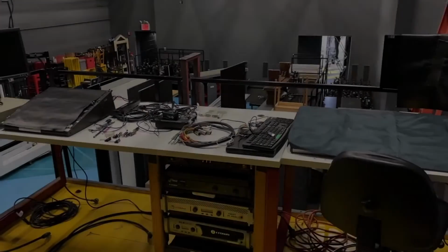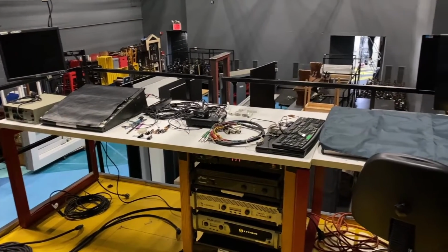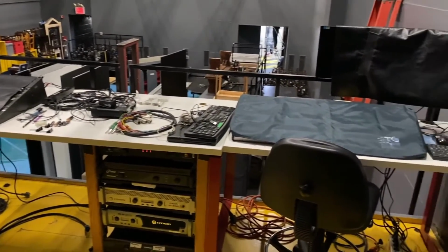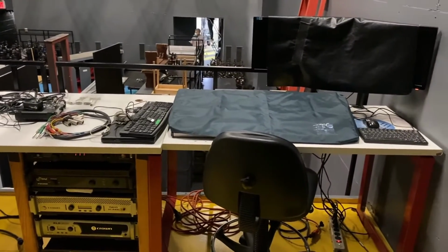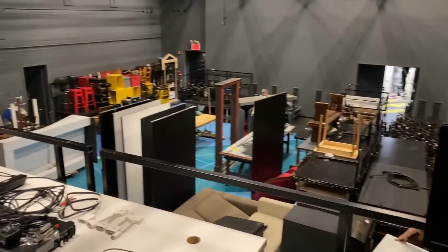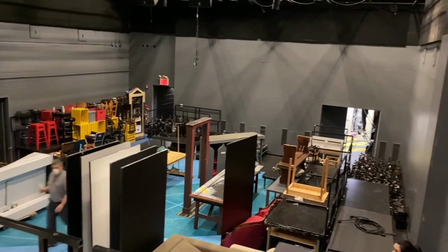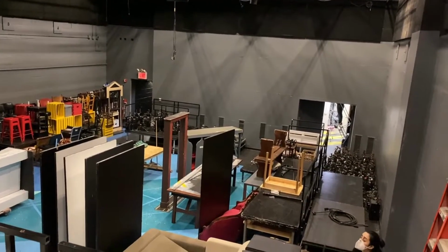The tech booth has been rearranged to allow 6 feet between each board operator, or between the stage manager and the lighting board operator, to meet Columbia University's COVID-19 protocols. From the booth, you can really get a bird's eye view of the full space, including all entrance and exit points for both the cast and audience members.